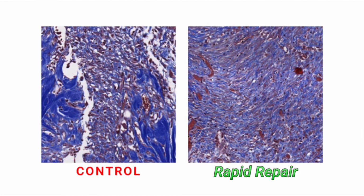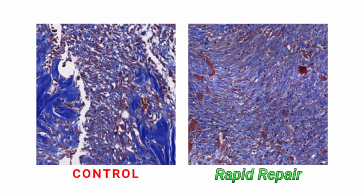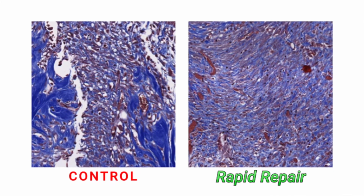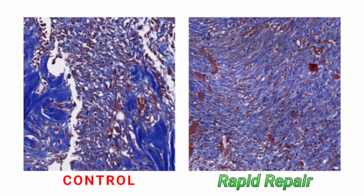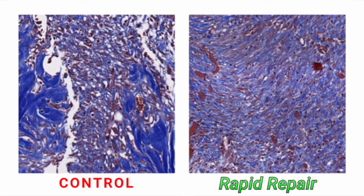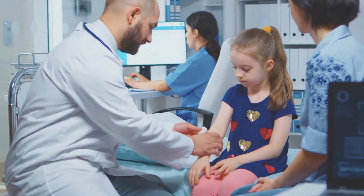These microscopy images are from our current clinical trials with the University of Queensland. The images are a cross-section of the dermis after an incision from the same animal taken at the same stage of healing. The section on the left was treated with conventional stitches. The section on the right was treated with rapid repair. You can see an increased density and much better alignment of the collagen network in the wound treated with rapid repair.